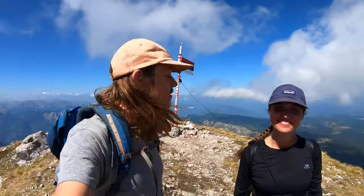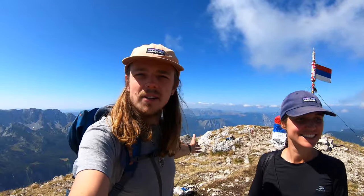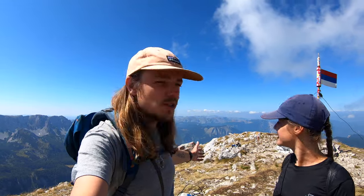Wow, the Dinaric Alps are absolutely incredible. It's been so nice chilling out here at the summit of Mount Maglić. It's amazing, and totally different to our experience at Snowdon. If you haven't seen our video climbing Snowdon, you can check that one out here. But look, we're totally alone here at the peak, the tallest mountain in Bosnia.